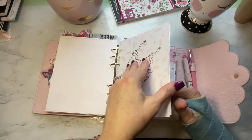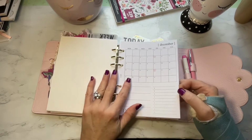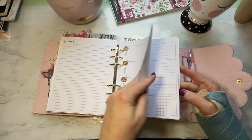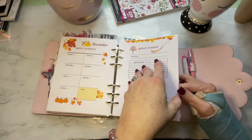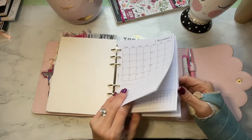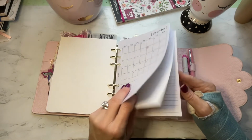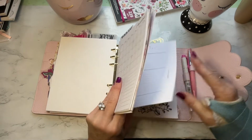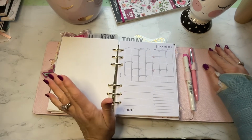And then we go into December. And so for December, I'm going to use these here for this one. Let me double check before I misspeak, because goodness knows I do that a lot. But I don't think I have a month on 2 pages for the month of December. I think this is going to be the only one I'll be using, which is perfectly satisfactory.